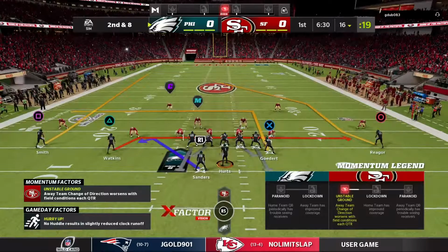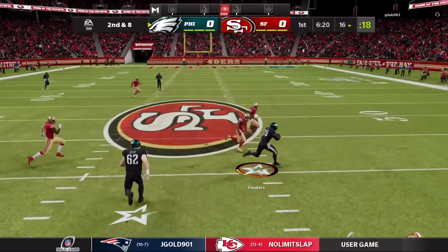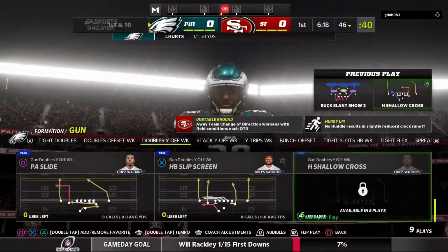From the gun, it's Hurts. Dancing to his left. And Sanders has got it, complete. Room here to run. And they work this well upfield across the 45. Good yardage after the catch. Is that play good for 30 and a first?